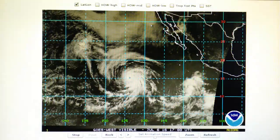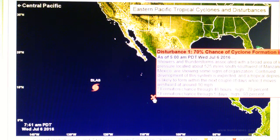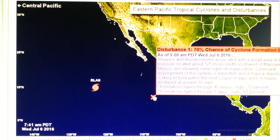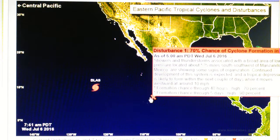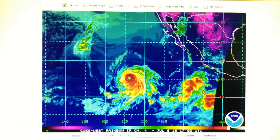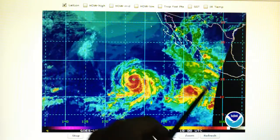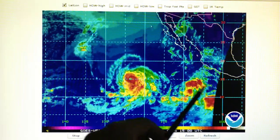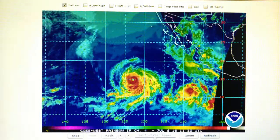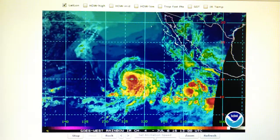Okay, well, that's pretty much the report. Now look at here. This disturbance has a 70% chance. So they're going to allow this disturbance to develop into a hurricane. It looks like that's the plan. So we'll keep an eye on that. We can see all the intense water vapor in this area, the intensity of that thunderstorm activity right here. We'll keep an eye on that, and we'll go ahead and do another update later on today. All right, that's it.